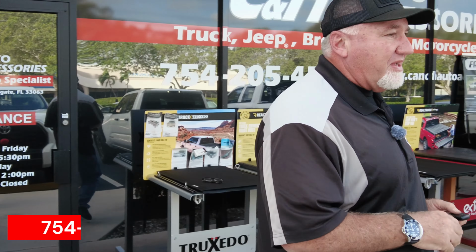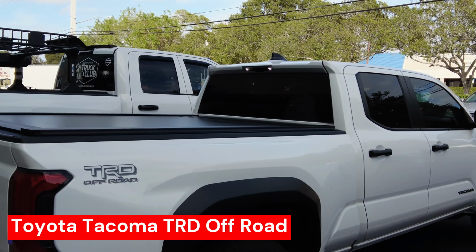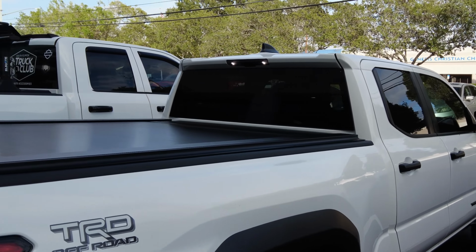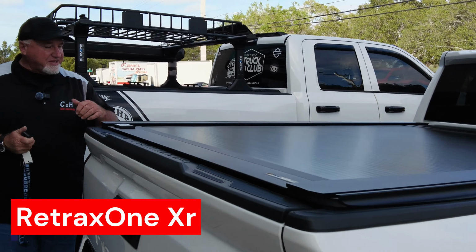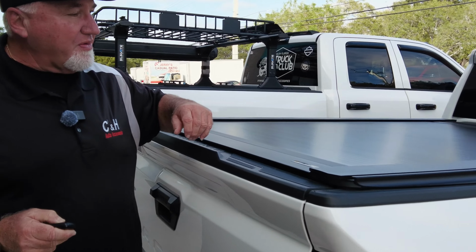So come on over here, D. Take a good look at this truck here before we get into all the features. Look how nice this cover looks on here. This is a RetraxOne XR. The XR stands for a T-slot. And I like this a whole lot. I'm gonna go ahead and unlock it. I'm sure it'll lock before I get back in there.